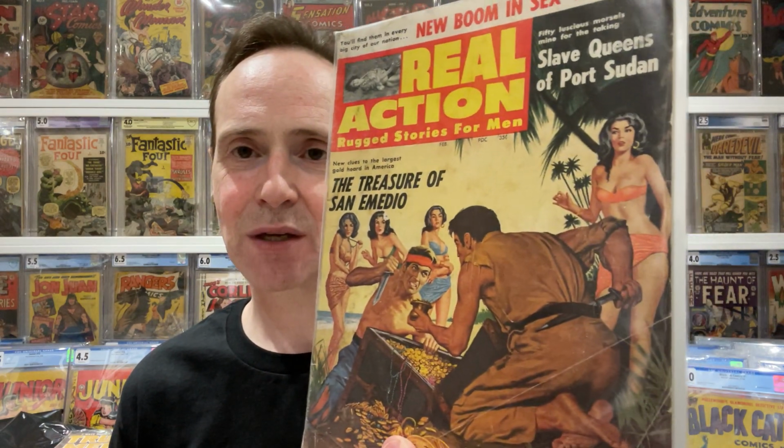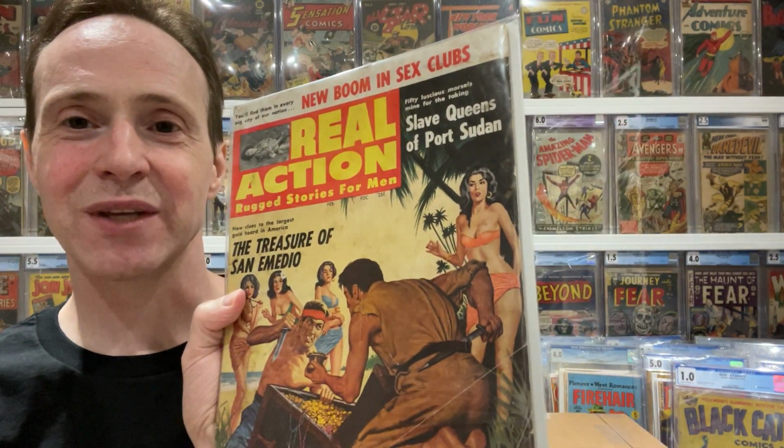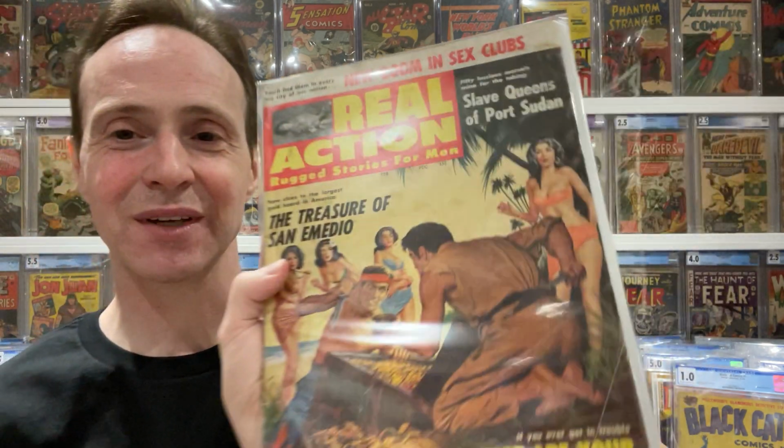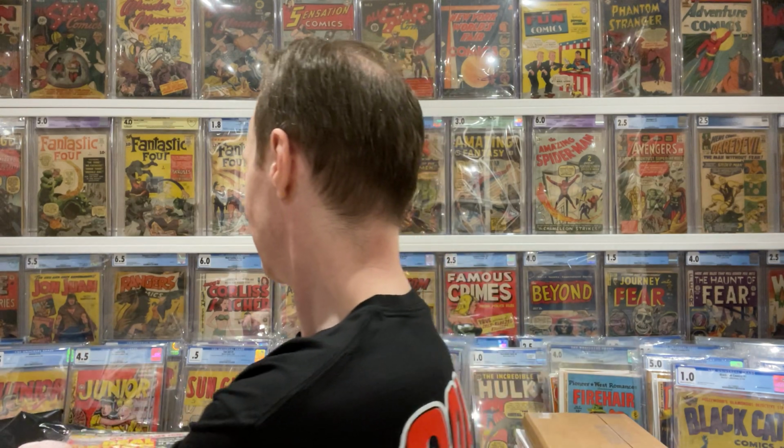Then we got Real Action. This is another one of these men's magazine series. Real Action, rugged stories for men. Isn't that great? The bikini-clad women, and I actually like all the little titles, so I'll read some of them. Slave Queens of Port Sudan, and then what else? Treasures of San and Emineo. I don't know how to pronounce that. And what are your chances of raising bail? I don't know. So this is kind of fun, actiony men's entertainment. I'm not sure what their insides are like. I'll check it out after.